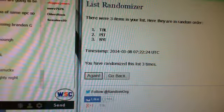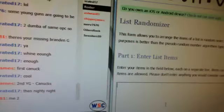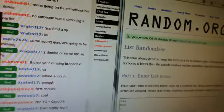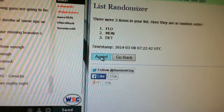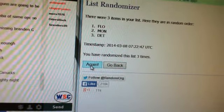The next one is the Young Gun Checklist. So we got Florida, Montreal, and Detroit. Here's the first random, Florida, second random, Detroit, third random. It goes back to Florida.